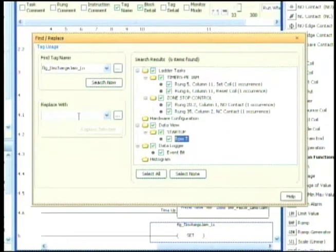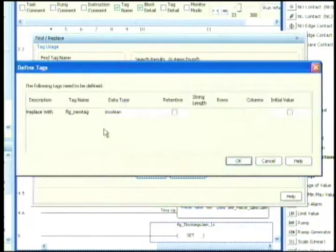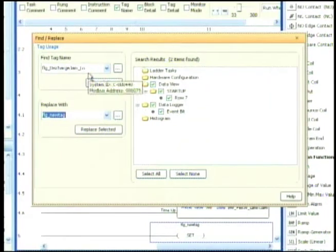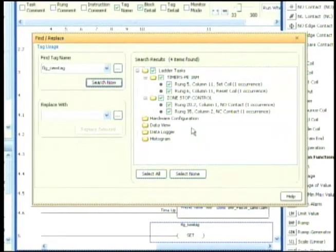If you want to replace it, you make a new tag. We'll just call it flag new tag, if I could spell. Put the G in there, all right? I'm going to say replace selected. Again, it prompts me to make the tag because I haven't actually made this tag yet, so we can set all those different things up in the tag database that we want. We say OK, and now whenever we go searching for the old tag, you can see that it's no longer actually used. We go search for the new tag, and there it is, right there.